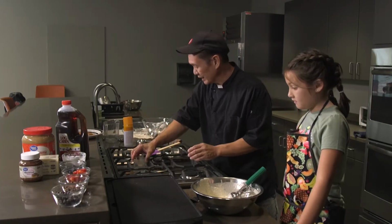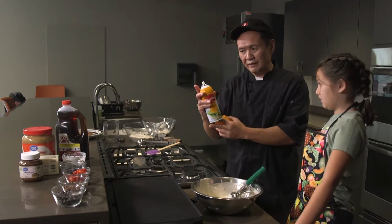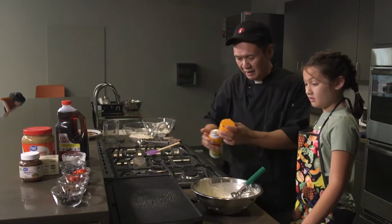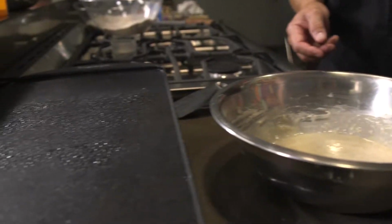So, next we will get some cooking spray. And this is the same as oil or butter. If you didn't have spray, you could use oil or butter at home. And we're gonna spray a little bit in the area we want to be cooking. And Lily is going to put some batter down.